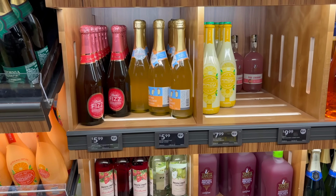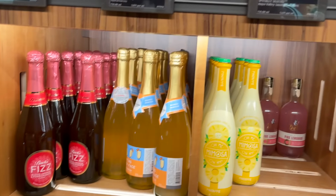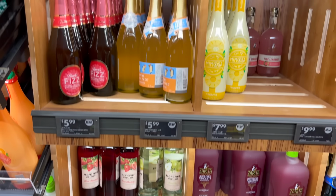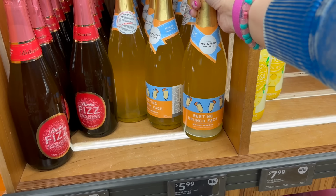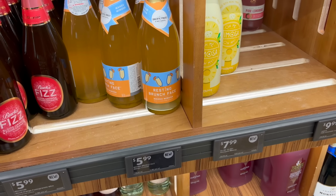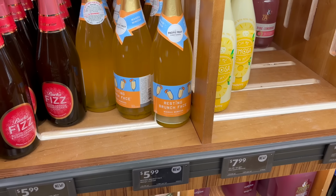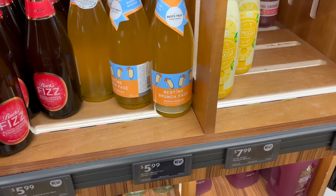$8.99. Now I don't think these are considered Aldi finds, but they have a bunch of new wines over here if you're looking for some spirits for your Easter brunch or lunch or dinner. Looks like they have a bunch here. Very fruity. This one looks the best to me, a mango mimosa, resting brunch face. Sounds good to me. Very tempting. If I did take a break from any alcohol for 2025, that was one of my goals, but if I wasn't doing that, this would be at my Easter brunch.